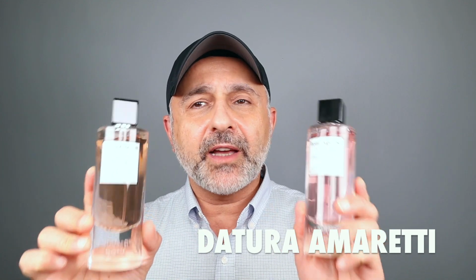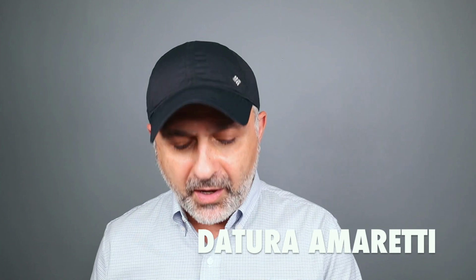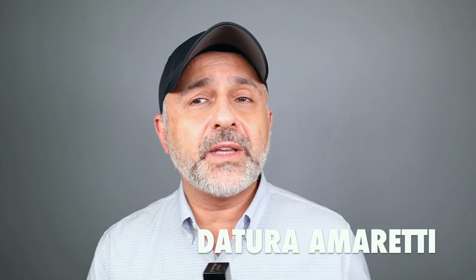Both of these fragrances I enjoy equally, whereas I find Rose Agathe to be very modern. I find Datura Amaretti, on the other hand, to be classic styled. It has classic touches. Again, all these fragrances are 2021 launch, but this particular one, and also the next one I'm going to talk to you about, is created by Patrice Revillard. So I really like this one a lot, and I like its classic touches.